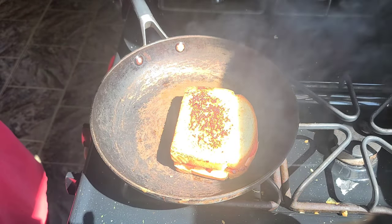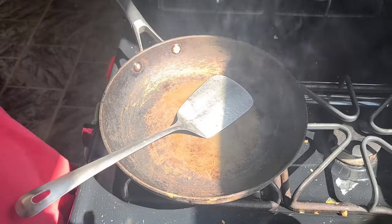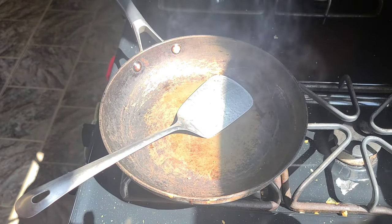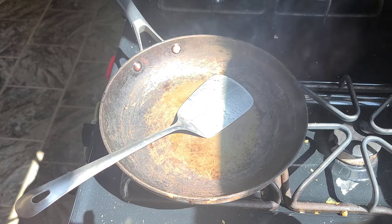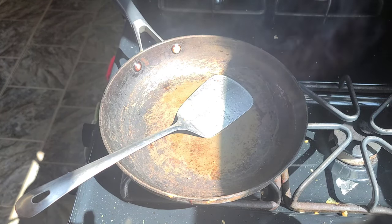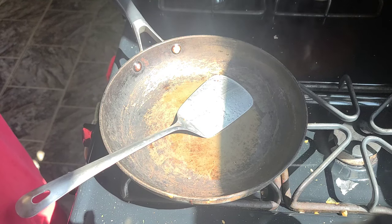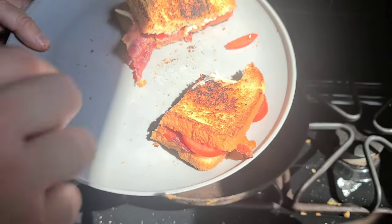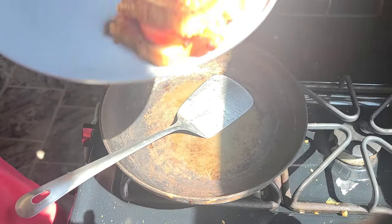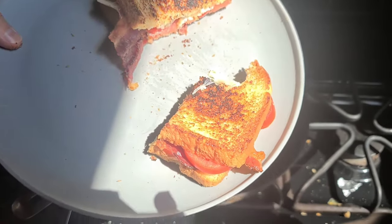All right, I'm gonna call that good. I'm gonna take it, flip it off. That looks delicious. I'm gonna cut my sandwich. And we're gonna take a taste. That's pretty good. Yeah. I'm gonna go eat this.